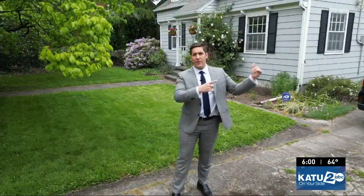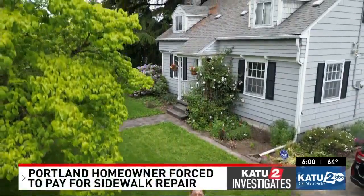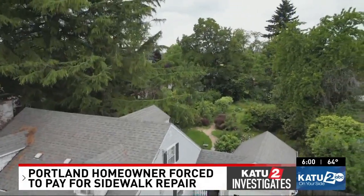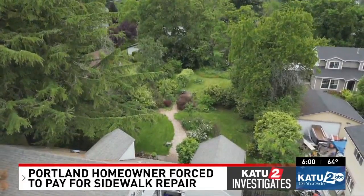K2 investigator Wright Gazaway got an email from this man worried the city's requirements will upend his retirement plan. Glenn Tyler bought this Northeast Portland home back in 1998. Last year, he decided he wanted to break up this 16,000 square foot lot into two. The back half of the lot will become what's called a flag lot. Eventually, someone can buy it and build a home there.